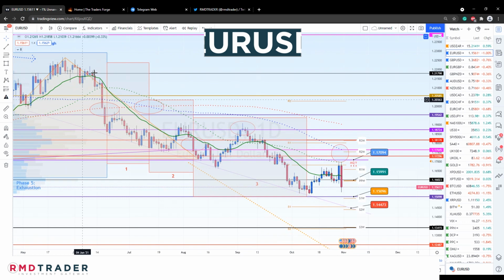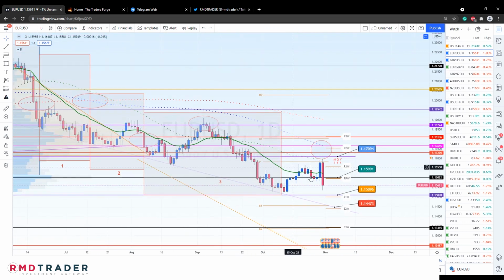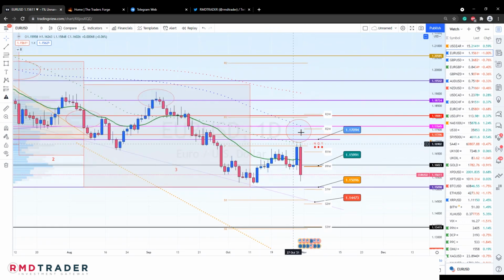Having a look now at our other setups for the week, looking at the EURUSD, we are now finally seeing that continuation of this bearish trend. We were waiting for a pullback and then some rejection from this area, but price actually decided to reject from the monthly pivot with a very strong bearish candle on Friday.